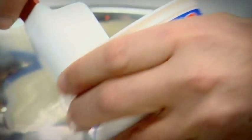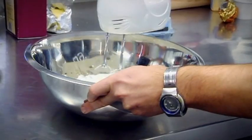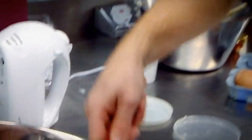Right, what I'm going to do now is add the mascarpone cheese and some fromage frais. Give them a quick whisk. Get that nice and smooth now. I'll just grab the chocolate now. Just fold it nice and gently. It does give you a better mixture and it comes out superb.